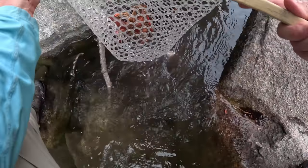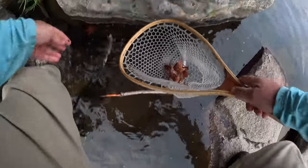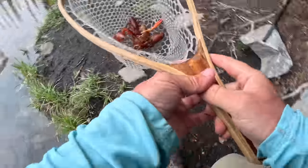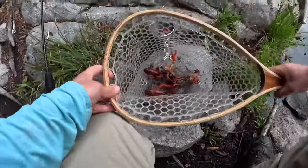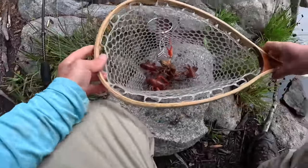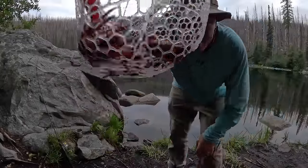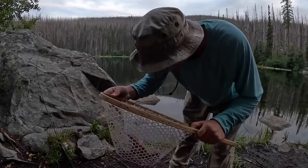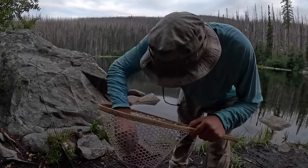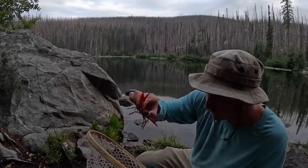Oh, look at him. Almost got pinched by the big one. Look at how many crawdads we got here. Let's see if we can get that one too. Yes, we got that one too. We got the big one as well. Look at that one swipe with the net. Six crawdads in one swipe with the net. That's the most crawdads I've ever gotten at once. A couple of really big ones in there.